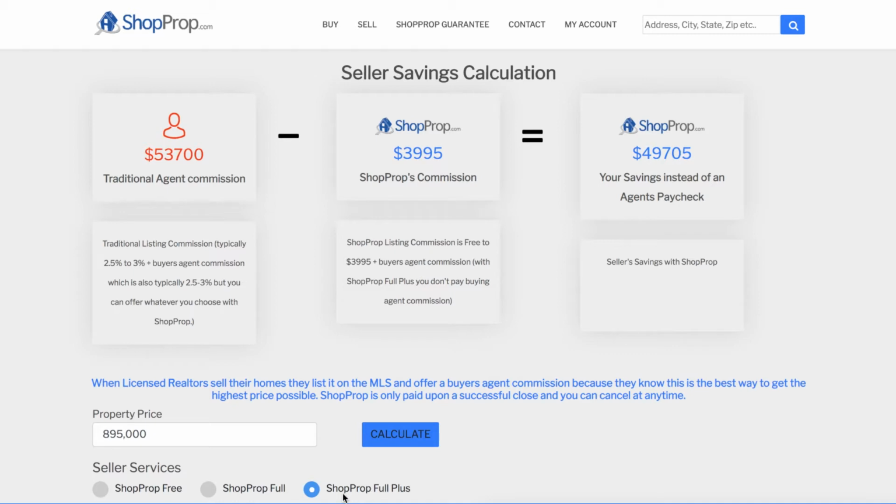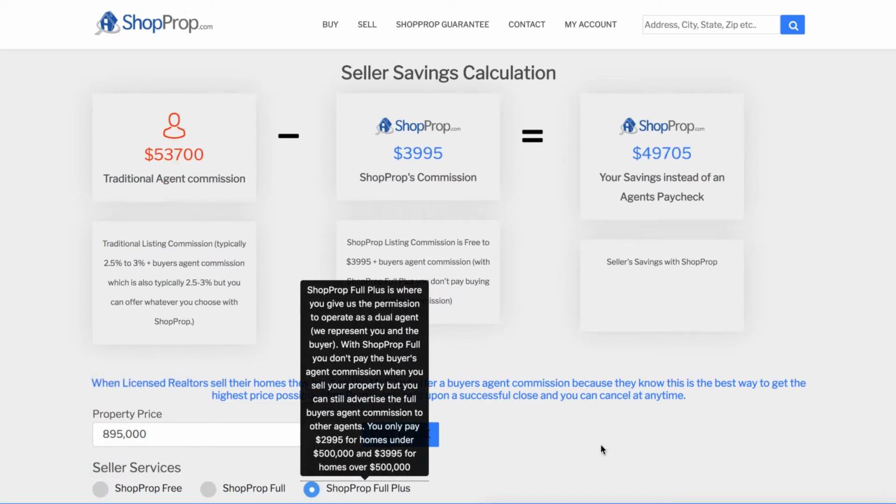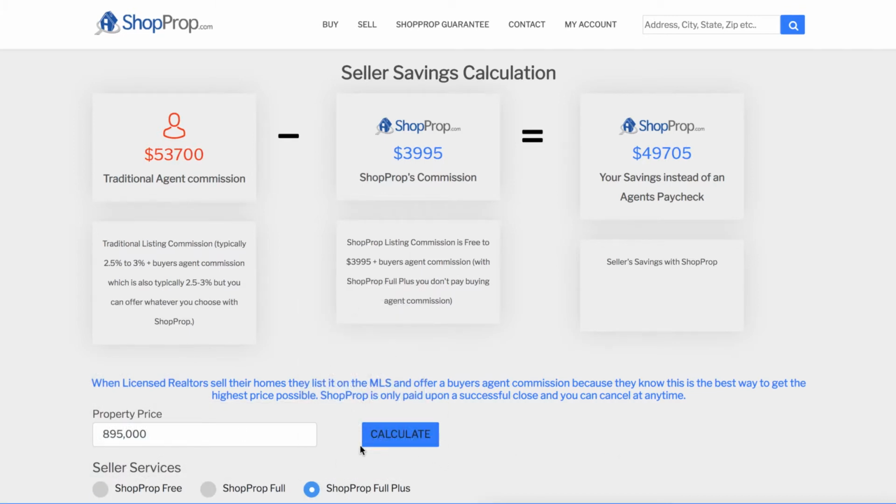I want to go over this page real quick and talk about all of our services, ShopProp Free, ShopProp Full, and ShopProp Full Plus. I'm going to start out with ShopProp Full Plus, and I'll give you an example of a client that listed their property with ShopProp for $895,000.